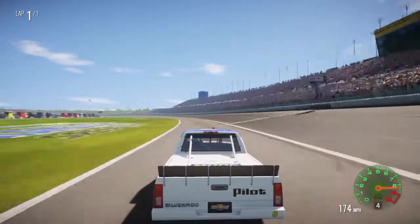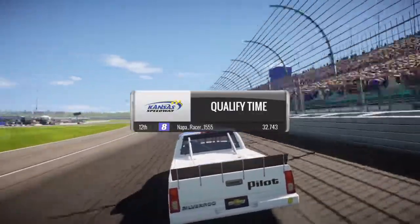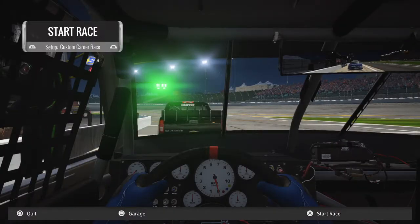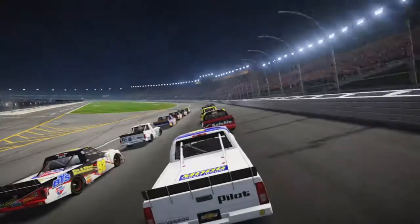And we're going to qualify 12th. Yeah, we're going to take the custom setup off. Anytime you qualify that well, the AI are going to be really easy. So we're just going to go to the default setup, as you can see. And let's get this race started.